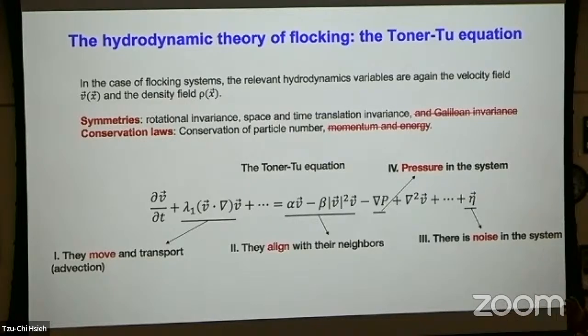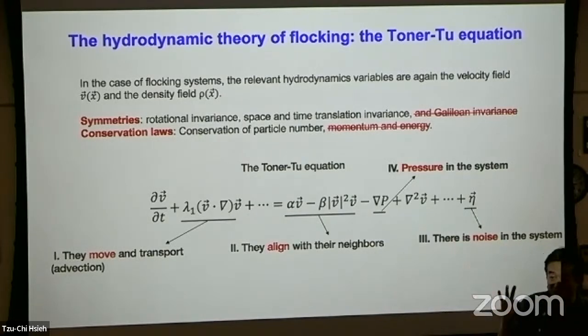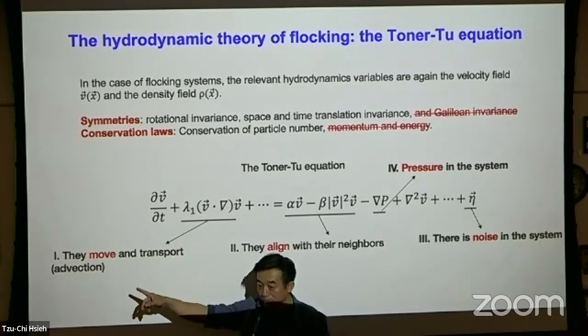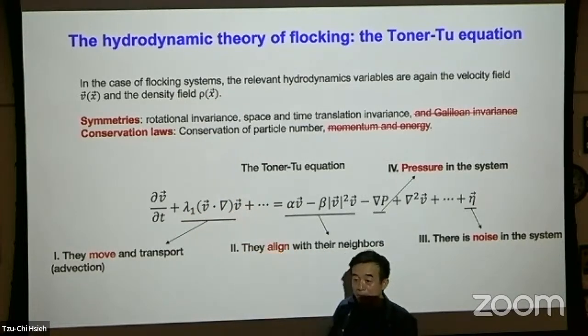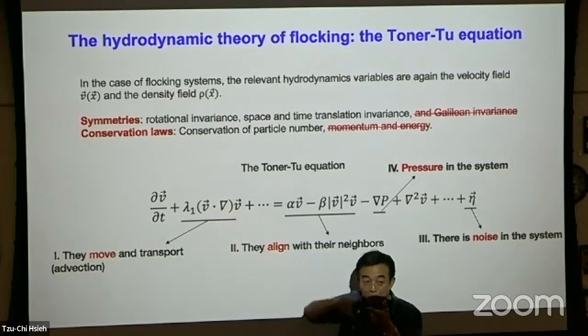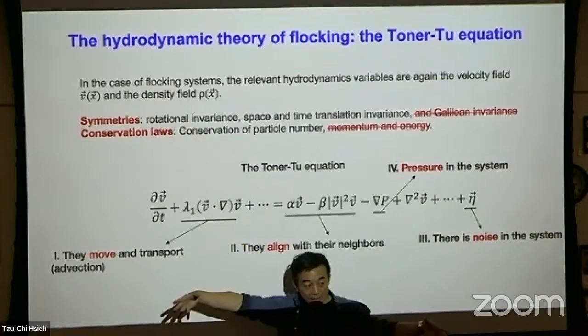Let's do that. The same idea applies to the hydrodynamic theory of many other systems as well, so this is nothing new here. We just did that. Again, remember there are three things to incorporate into the model, right? First, it moves and transports material, including itself, right? So you have to add in the advective term. That's a nonlinear term, but based on power counting in the hydrodynamic limit, you cannot discount it, because you don't know how V scales with length or time, right?